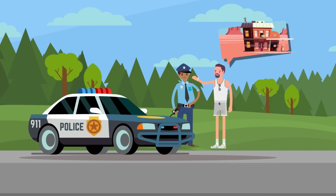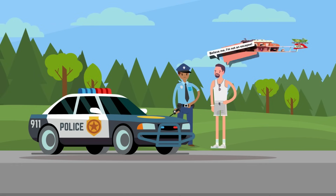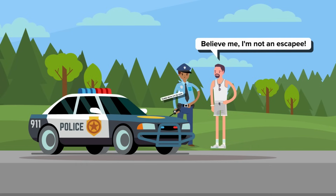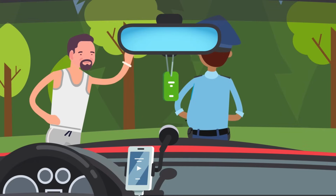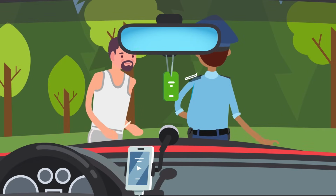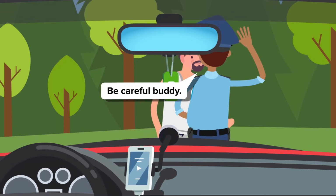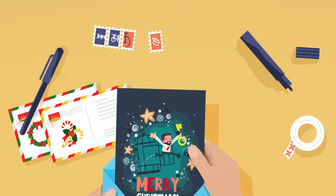The next few minutes is McNair brilliantly describing the area where he's staying and again convincing the cop that he's staying at some small hotel and he's just out on his daily jog. "I promise you, I'm not the escapee," says McNair, to which the cop replies, "You'd have done run by now." And then they both have a laugh about that. "Just don't get run over by a train," says the cop. Soon after, McNair is off again on his run to freedom as the cop says, "Be careful, buddy." He was careful too, and his journey now would shock just about every household in North America.